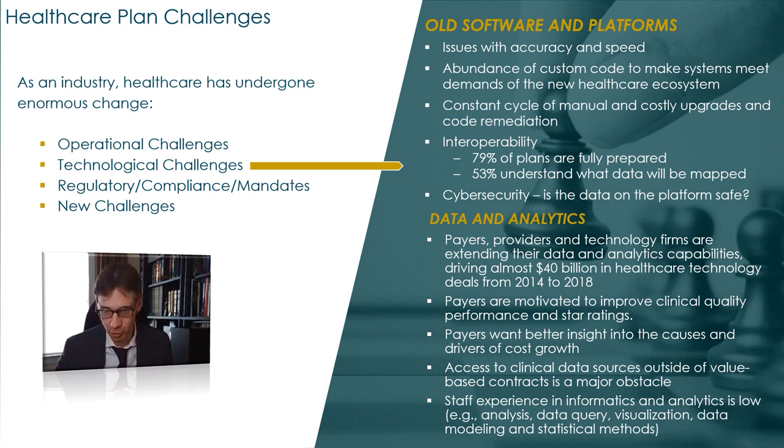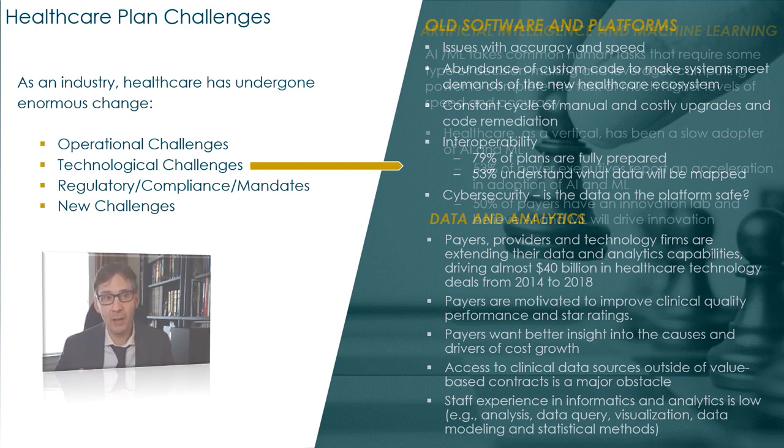So in a lot of cases, healthcare plans are starting to build that framework right now. They're starting to understand how it happens that a healthcare plan becomes data-driven, becomes data-centric. That infancy is a driver in complexity and challenge. There are also new technologies entering the market.